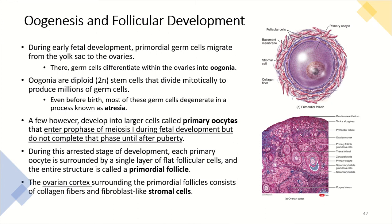Once these primordial cells have migrated, the germ cells are going to differentiate within those ovaries into something called oogonia. These oogonia are going to be diploid stem cells that are going to divide mitotically to produce millions of these little germ cells, these oogonia. So even before birth occurs, most of these germ cells are going to degenerate, and this whole process of degeneration is called atresia. So a few of these oogonia are going to develop into larger cells that are called primary oocytes. These are going to enter prophase of meiosis 1 during fetal development, but they're not going to complete that phase until after puberty has begun.